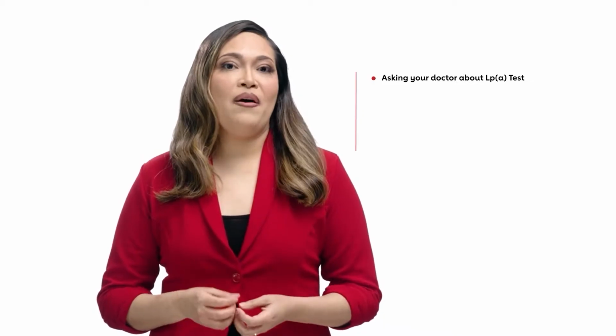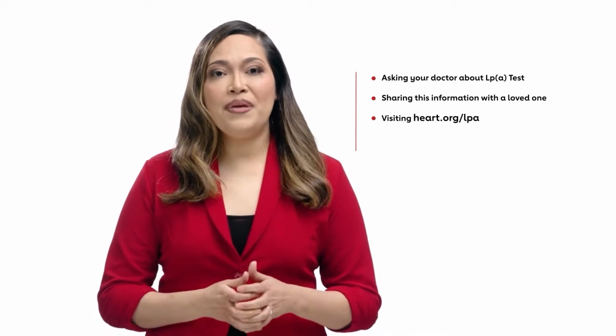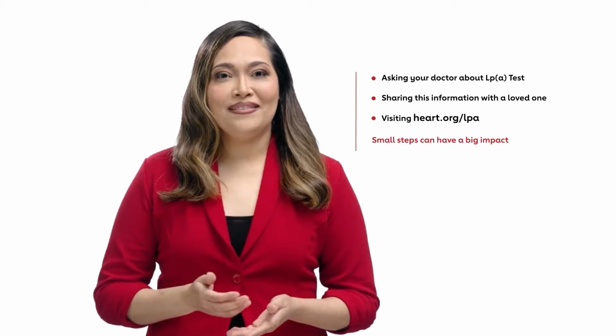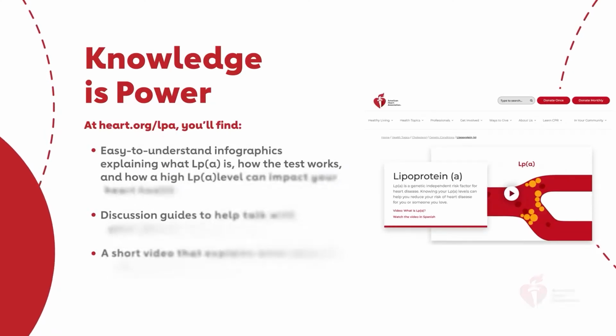Before we finish, I encourage you to take action today. Whether it's asking your doctor about Lp(a) tests, sharing this information with a loved one, or visiting heart.org/LPA to learn more. Small steps can have a big impact. There are excellent resources available to help you understand Lp(a) and how it impacts your heart health.